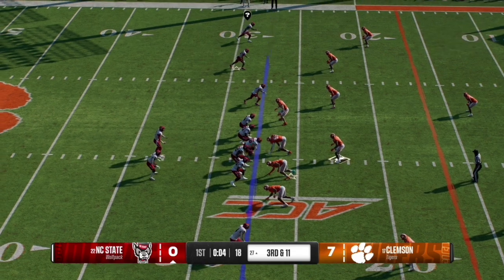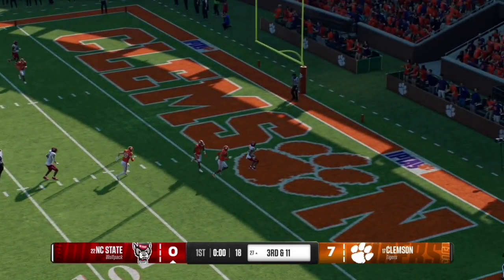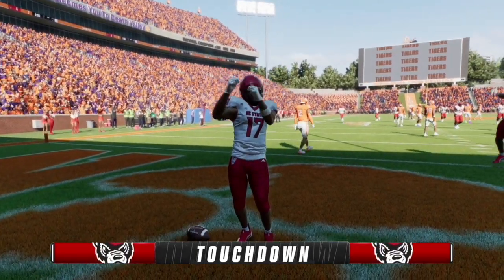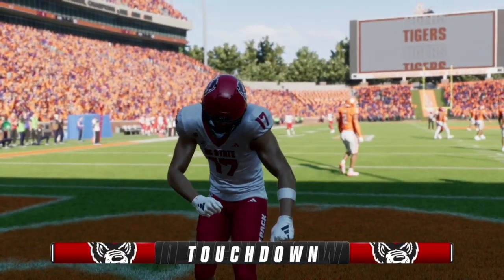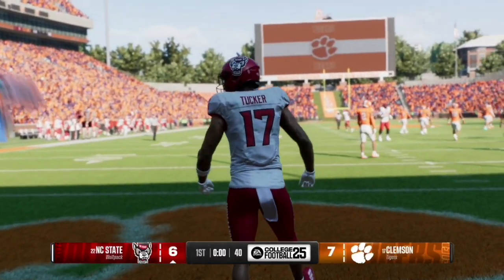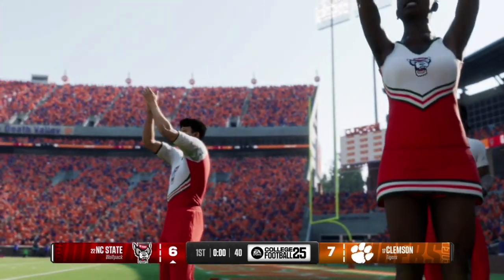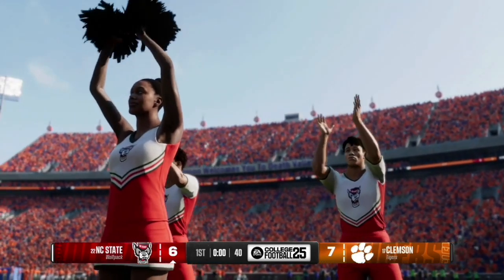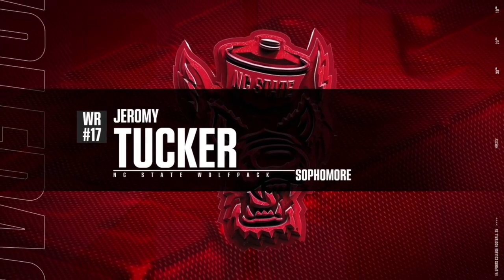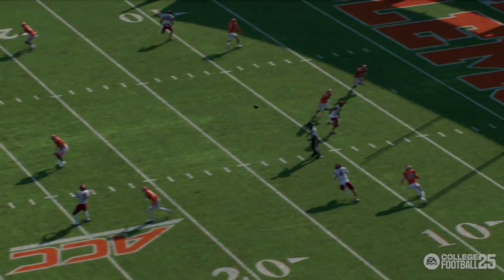Here on 3rd and 11, McCall has time in the pocket and will air one out down the middle of the field as the pass is completed for a touchdown to number 17 as he dances to celebrate that touchdown. And we are all tied up here at 7 apiece at the end of the first quarter, and the NC State sideline is electric and happy after the sophomore Jeremy Tucker comes up with that touchdown catch.